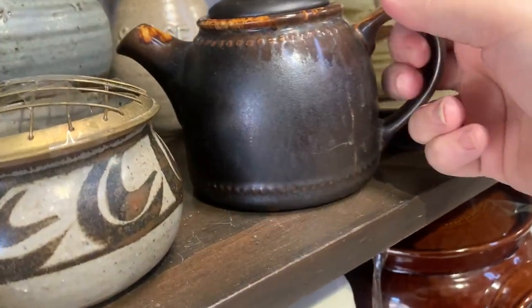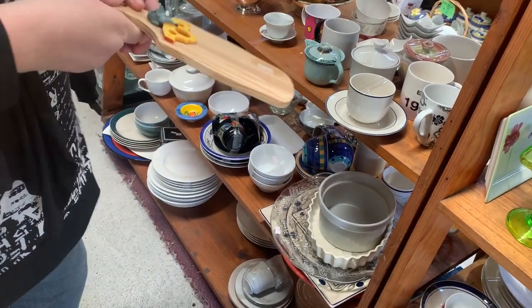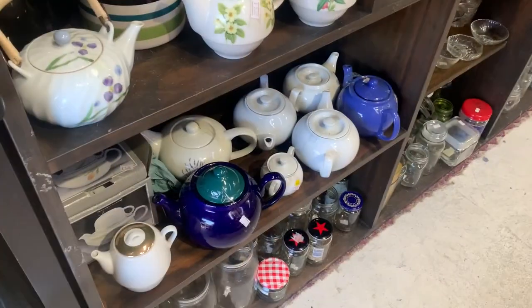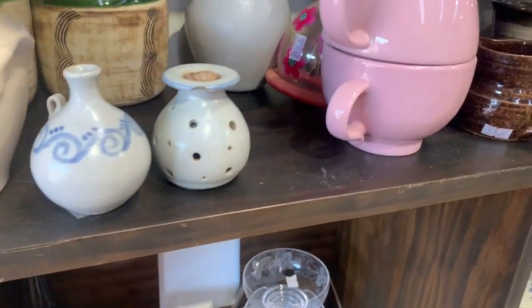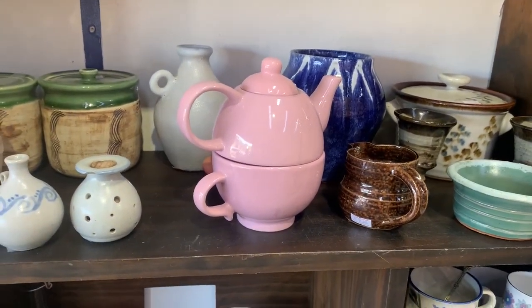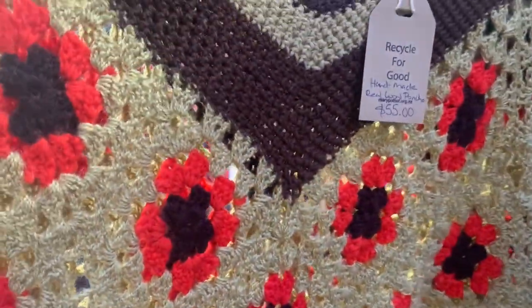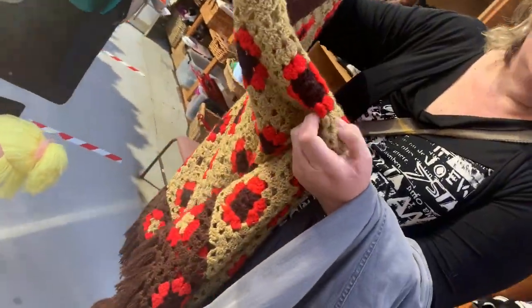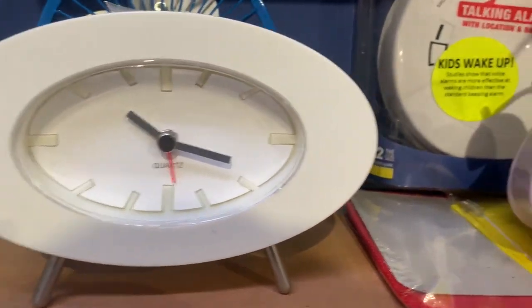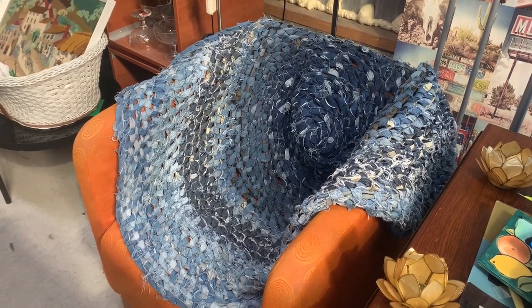No household is complete without their own plastic mouse. A cheese board, obviously. Yeah, I actually need a new teapot. I'm thinking what one will go with my kitchen. Definitely not pink. When you might get colds. Very cute, Gaylene. Wow, 55. That is really cool. I feel it's proper wool. It's itchy. Yeah. Very cute clock. It's already done. Wow. It's quite cool, isn't it?